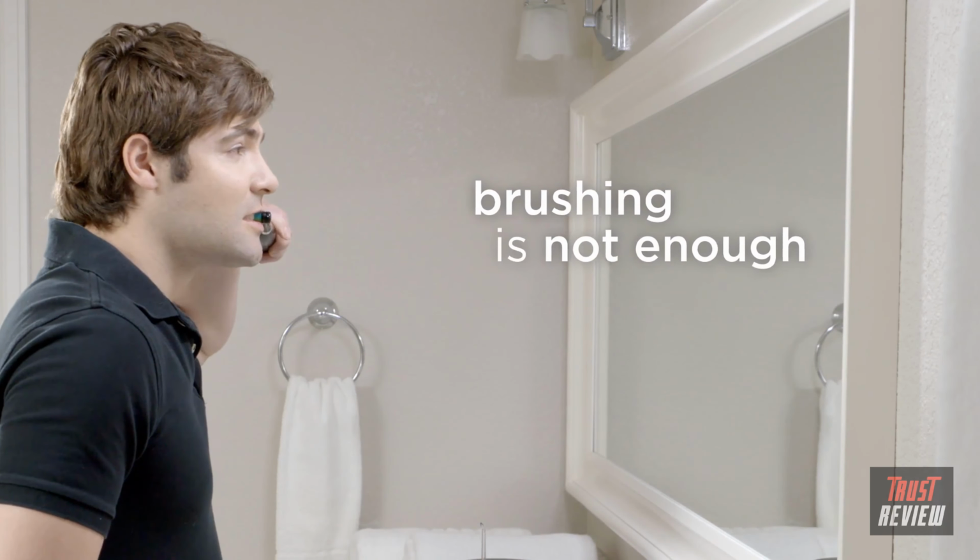Whether you're looking to lose weight, gain muscle, or start a new fitness journey, Fitbit Aria is a smarter scale for better results. Aria, from Fitbit.